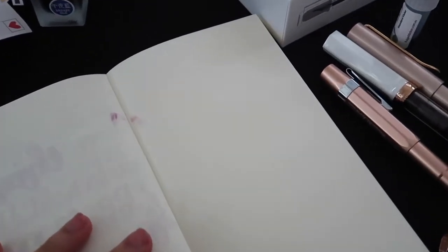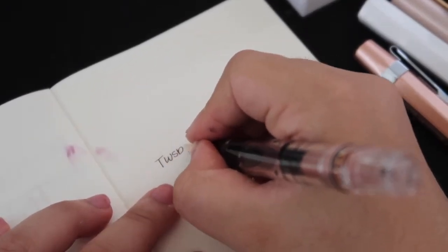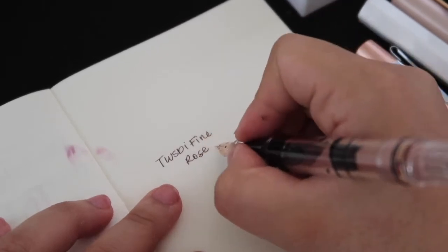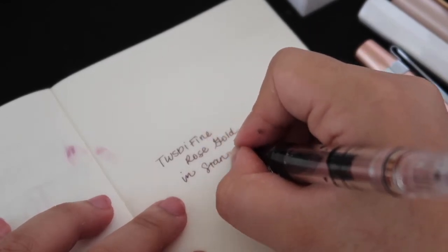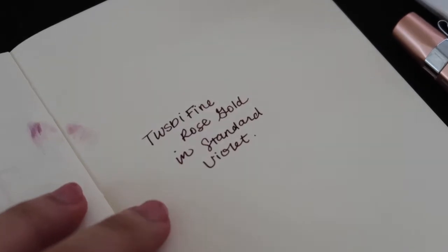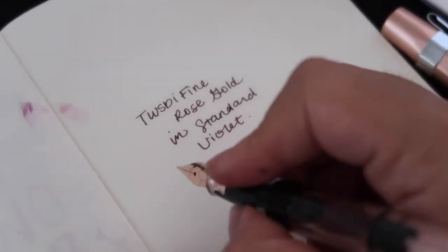Writing test. Zoom in. All right. So, wow. TWSBI fine, rose gold. It's so smooth. However, it's finer than I thought. Like it feels like an extra fine to me. So this is fine. Can you focus for a bit, please? All right, maybe I can't zoom in too much. All right, that's good. Fine.